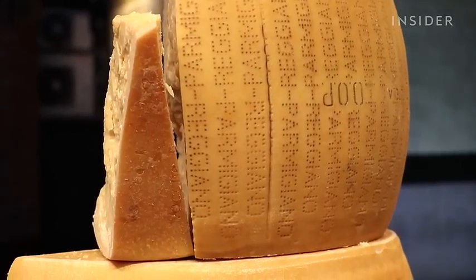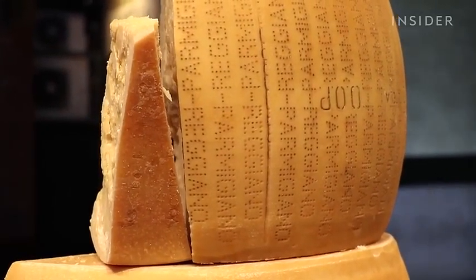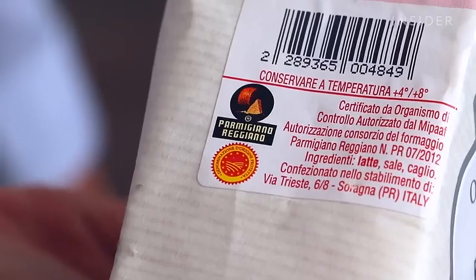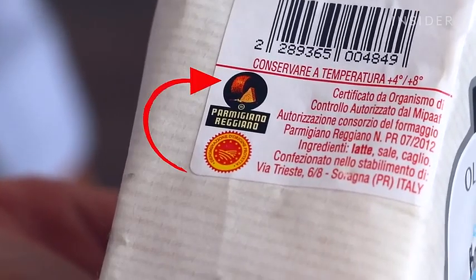So, how do you recognize a real Parmesan cheese? Do you remember this dotted stencil? That's a solid indication that the cheese is legit. If that's not visible, the packaging should contain Parmigiano Reggiano's official logo and the EU's Protected Designation of Origin.